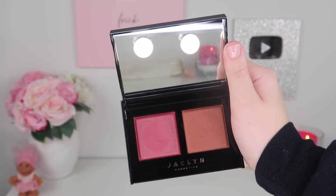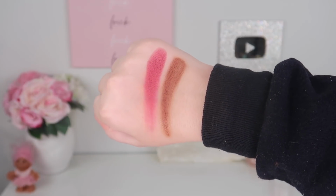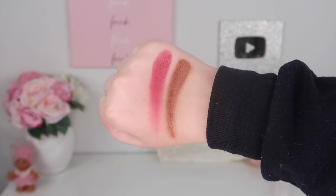And then this is the last one. This one is in the shade Beet Rouge and Espresso Shot, and the swatches of this one are insane. That deep berry blush is so beautiful. All of these are super pigmented and they have that soft to the touch feel, so I know they're gonna blend out great on the face.